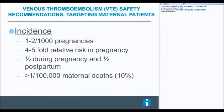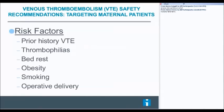The incidence of venous thrombosis is about 1 to 2 per 1,000 pregnancies. As I mentioned, there is a 4 to 5-fold increased risk related to pregnancy. And importantly, half of those occur during pregnancy and half postpartum. So while there is a markedly increased risk associated with the pregnant state, probably mostly in the third trimester, it looks like the significant risk period is the immediate postpartum period, so we need to be aware of that as well, especially when we're talking about evaluation for prevention. And generally, a little more than 1 out of 100,000 maternal deaths are related to this, roughly 10, and as you saw from the New York State data, as high as 20 to 24% of maternal deaths may have their direct cause related to pulmonary embolism.